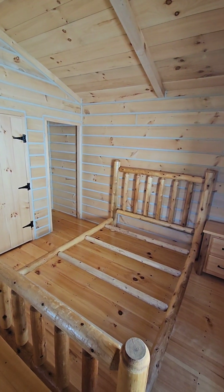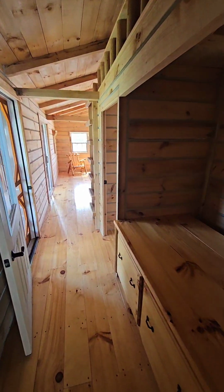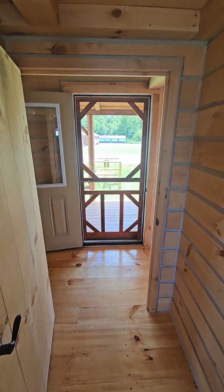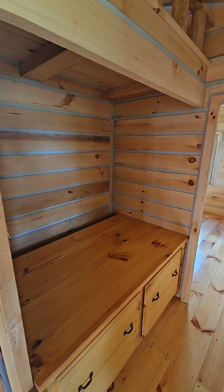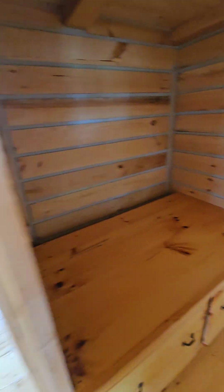The cabin I'm looking at right now is $69,000. If you want the electric package put into it, it is $79,000. This is where your restroom is going to go over here. Tub, toilet, and sink. This will go out to your front door. And that is correct, the Amish are the best of the best. Thank you, Jimmy, I appreciate you acknowledging that. Over here, you can put your front loading washer and dryer.